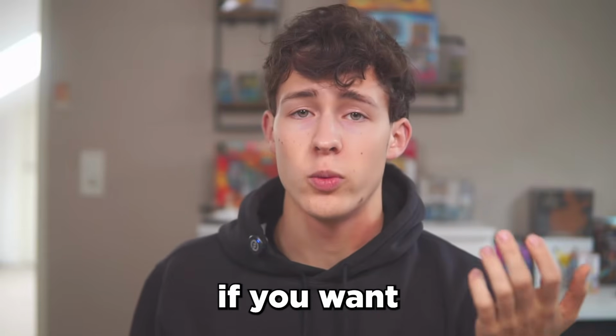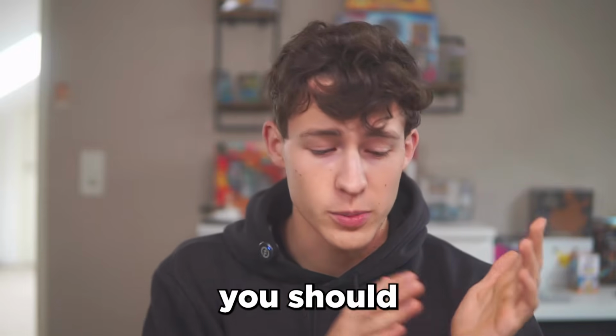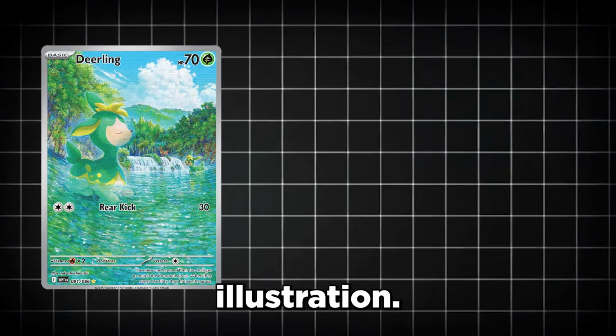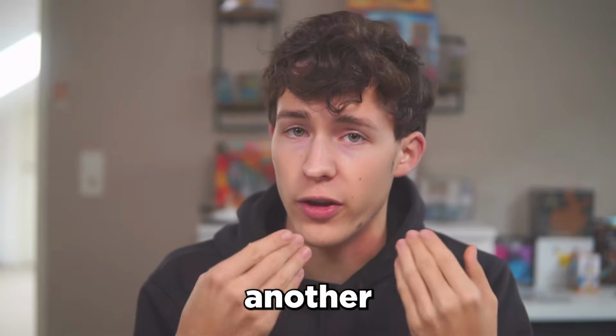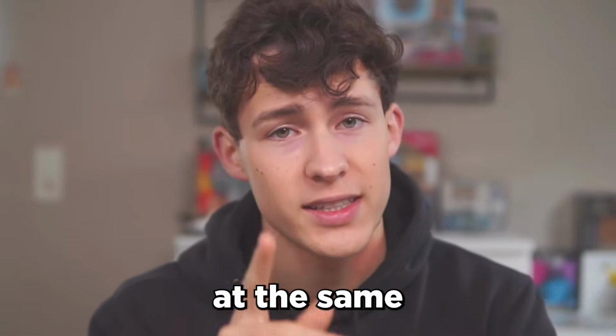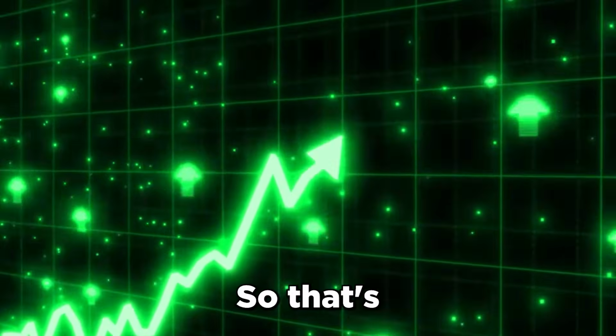So in my opinion, if you want to pick up a couple of cards that just look awesome, you should definitely go with illustration rares. Okay, so let's say we spend around 12 bucks on our first card, which was going to be that Deerling illustration rare. The second card is going to be another illustration rare, which just looks incredible in my opinion, but at the same time it's also a pretty good investment, so that's also interesting.